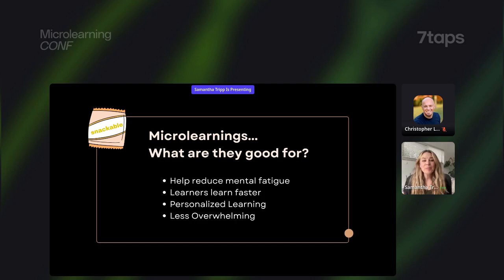Next, microlearnings are good for personalized learning. So they allow you to personalize courses to learners to ensure that they get what they need. So learners are able to choose shorter pieces of information in a really quick way to get them what they need. So for example, let's say you have a long course on emotional intelligence skills. It covers multiple topics. There might be some learners out there that have had exposure to emotional intelligence skills, but they want a refresher on empathy.